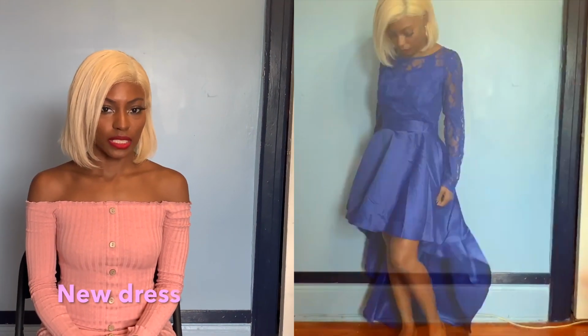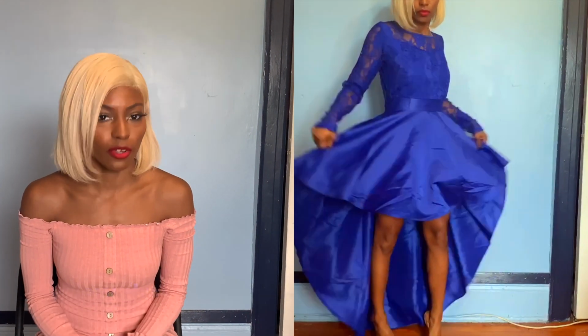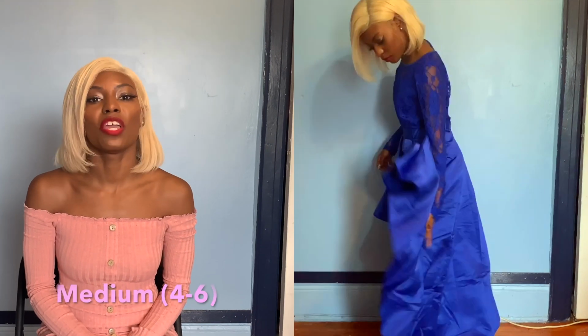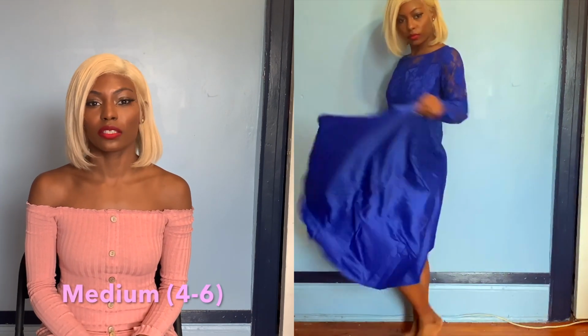Now this next dress is a new dress that I bought myself, and it is this beautiful royal blue lace, and I don't know the other material, but it's a beautiful royal blue lace dress, and it stops short at the front and it kind of goes all the way down at the back of it. It is a size medium, so if you're a size medium and you can fit somewhere between a 4 to a 6, then this dress will be for you.